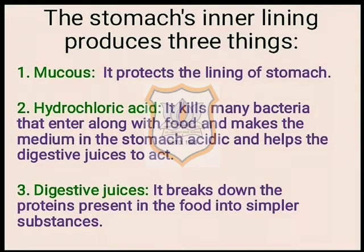The stomach's inner lining produces three things. First, mucus. It protects the lining of the stomach. Second, hydrochloric acid. It kills many bacteria that enter along with food, makes the medium in the stomach acidic, and helps the digestive juices to act. Third, digestive juices. They break down the proteins present in the food into simpler substances.